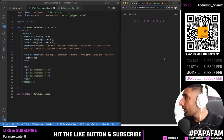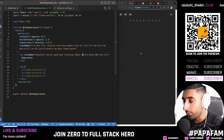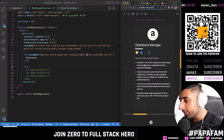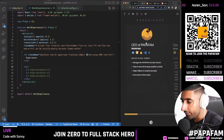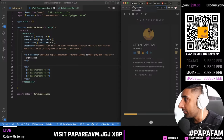Let's go. Okay. So at this point, I'm going to go ahead and create something called an experience card, which is going to resemble this, right? So we're going to have these different things be popping in. And look, notice what I've done here. I've done this nice hover effect. It's like a cinematic focus feel, right? So it's looking really clean right now.